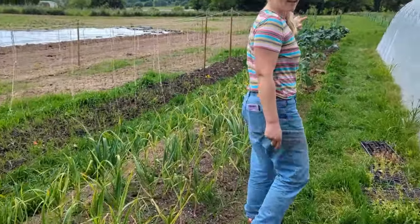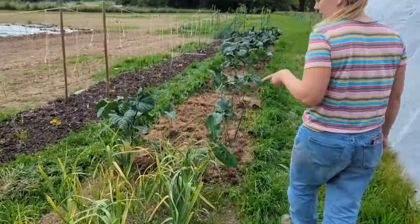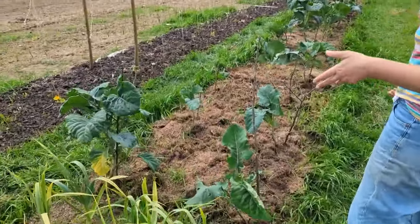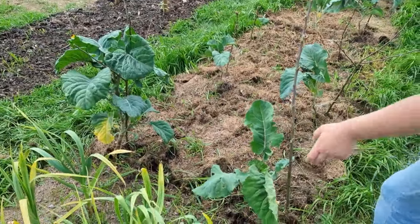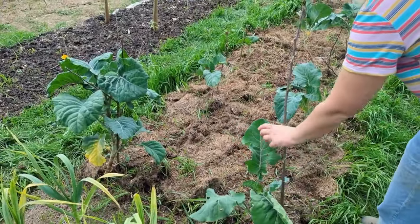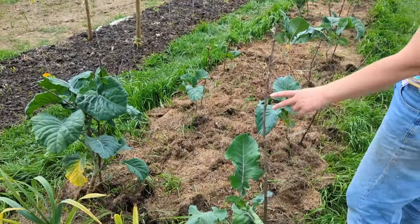But further down this bed, these are collies, a local plant. It's like a cabbage, isn't it? But you just eat the leaves. These were given to us by another neighbour back in January, I think. These have been planted in January.